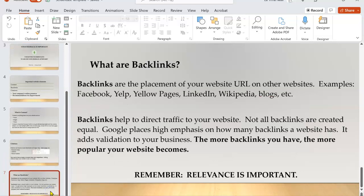And then backlinks are the placement of your website onto other websites. So if you think about your website being listed on Facebook, if you have LinkedIn, Yelp, Yellow Pages, these are helping to direct traffic to your website. The more backlinks you have, the more popular your website actually becomes. And to Google, it's even more than popularity. To Google, they use it to measure trust. If another business is willing to list you on their site, then to Google, that's a form of trust, and having lots of these backlinks indicates that you are a trustworthy business.